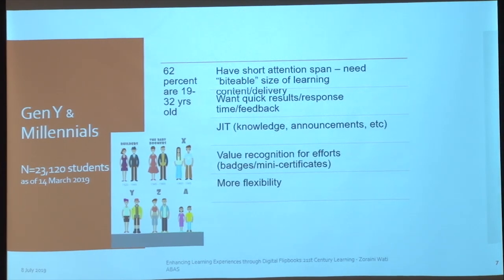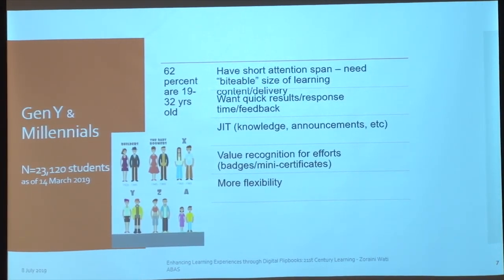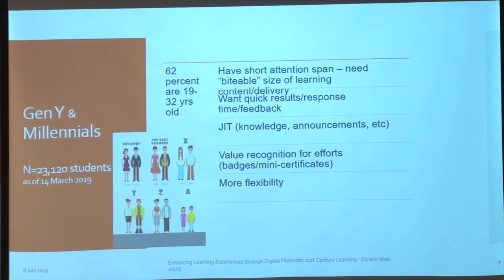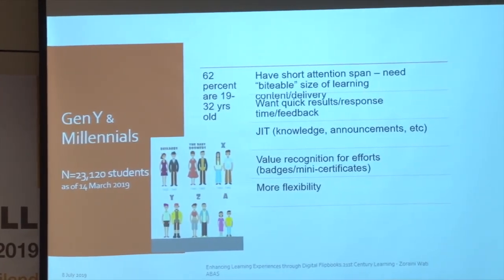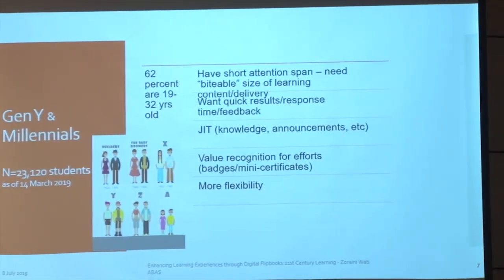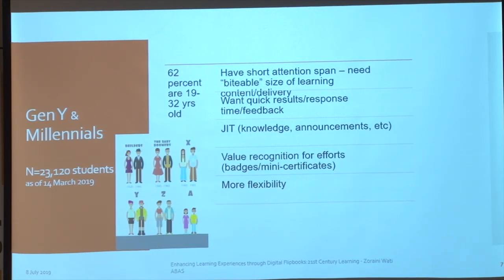They don't read books. Neither do I anymore, actually. Because now I just try to get short snippets of books, or just read some articles, or watch YouTube videos. So let's not expect our students to want to read fat books to learn about the course. So we realize that we need to have bite-sized learning content and bite-sized learning delivery. So that is our premise.